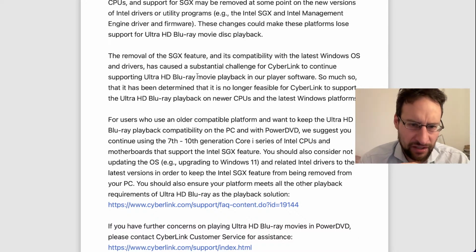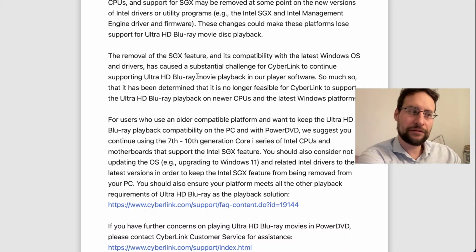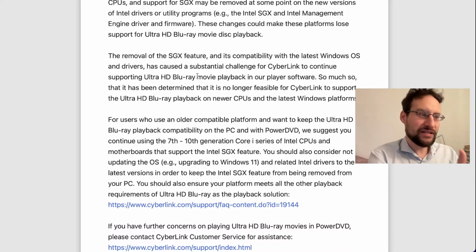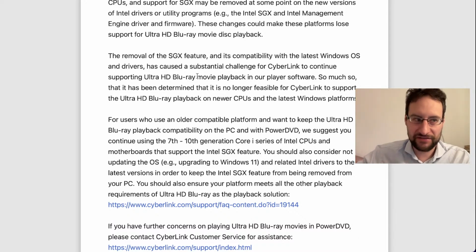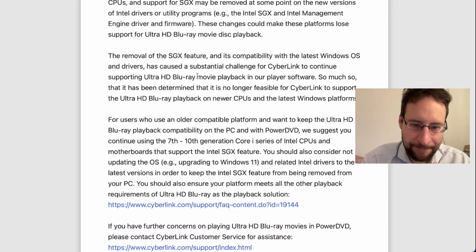Anyway, users who use an older compatible platform keep Ultra HD Blu-ray compatibility on the PC. And with PowerDVD, they suggest to continue using the old stuff and don't upgrade the software. Amazing. So the state of Windows and PC and Intel: just keep using the old stuff. I mean, you save money. Not that you can buy the latest and greatest, but hey, you save money, and security and stuff, right? It's also crazy.